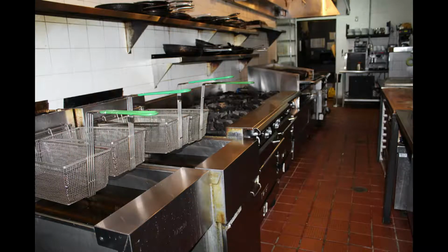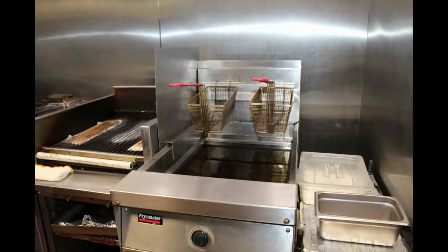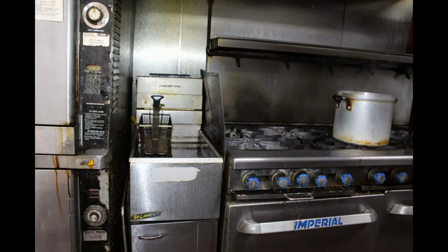Alright, so on this one, I'm going to get a better picture, but I'm going to talk about it. In between the fryer and that stove, there is no barrier. There's no plate. Usually they use a stainless steel plate, and in the case here, it's at least 16 inches and it's covering the fryer from the grill, and so is this one. But we're going to come up to one here that doesn't have it.